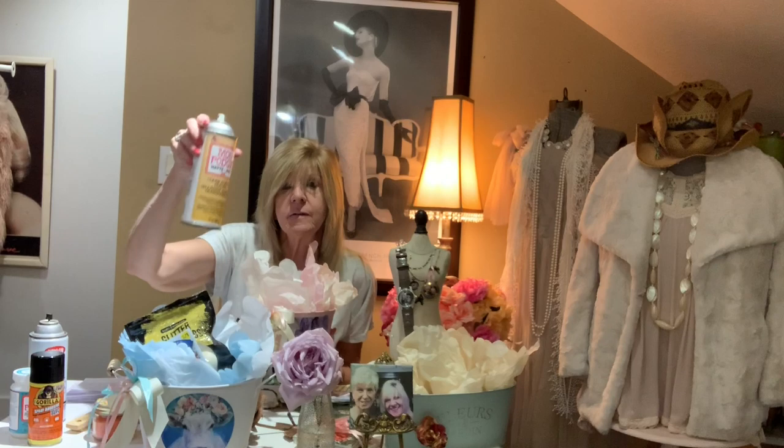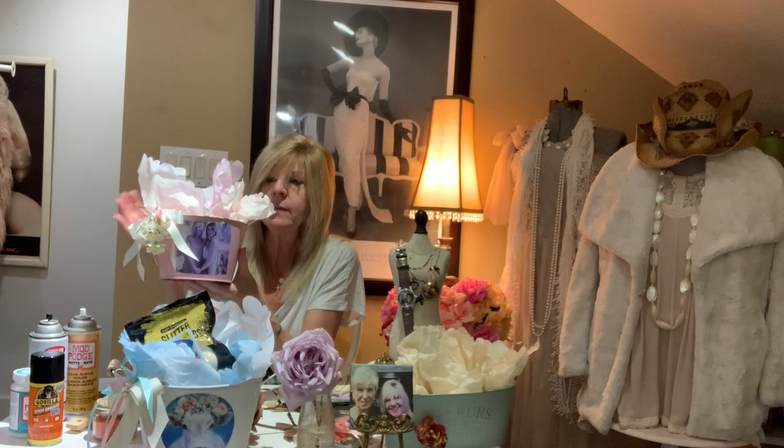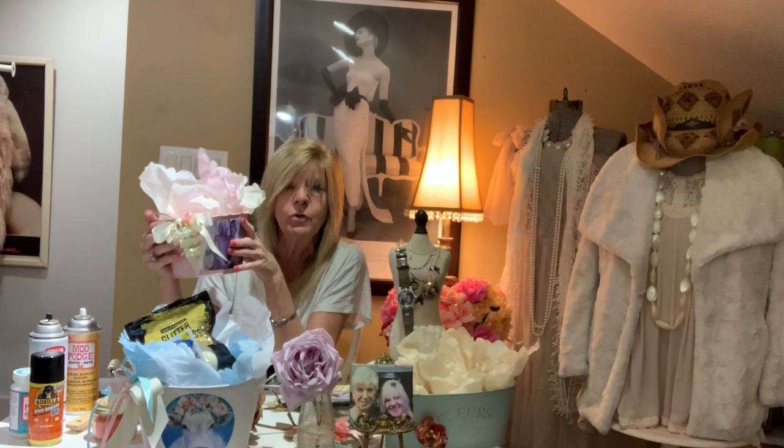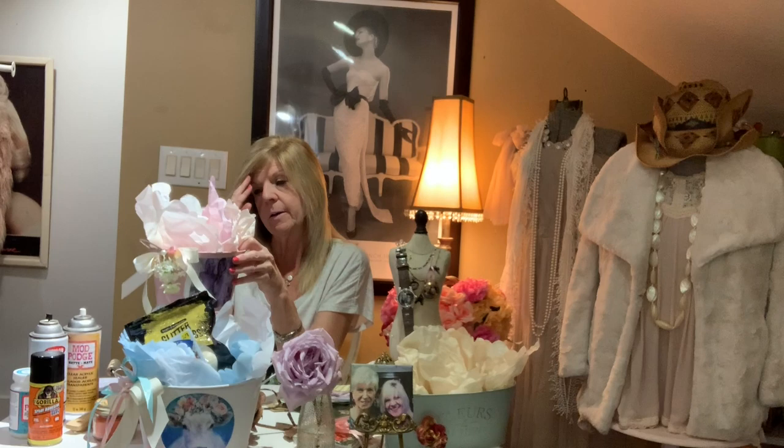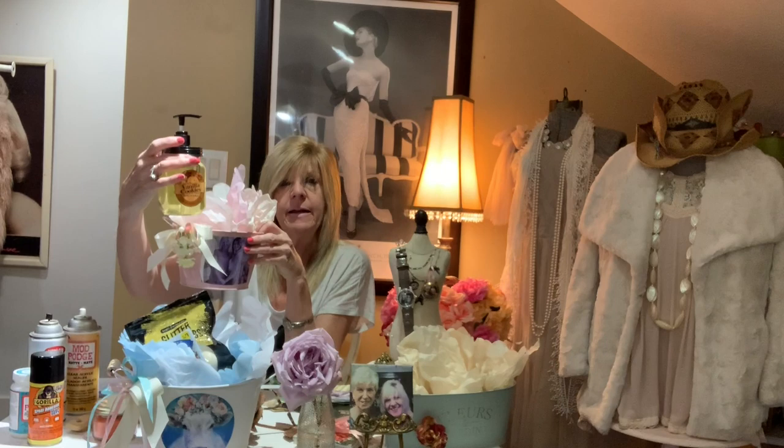But I just took the little bucket, and then I just added some tissue paper. And then you can just add whatever you want to your bucket. You can theme it whatever thing your mom likes. If she likes baked goods, maybe bake your mom some goodies and put them in it. If she likes bath accessories, put in things like hand soaps. I've got some bath bombs.